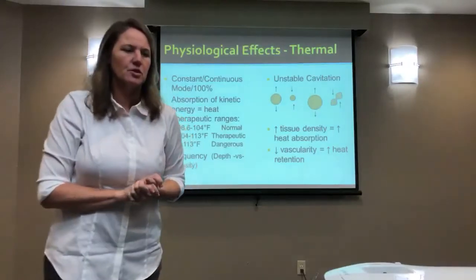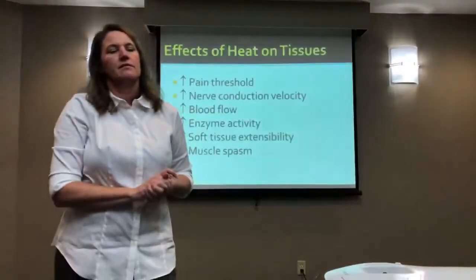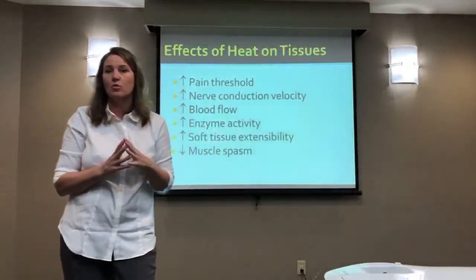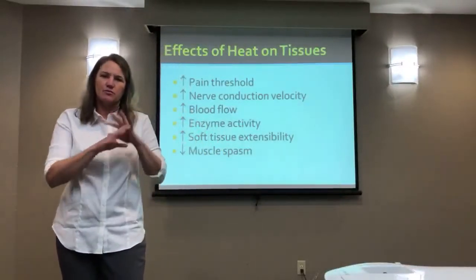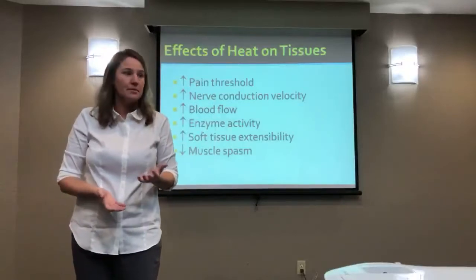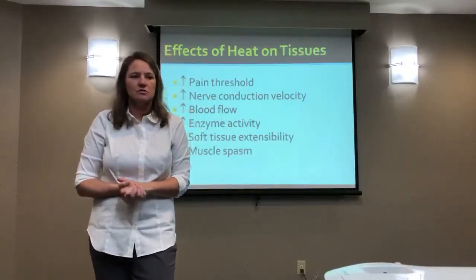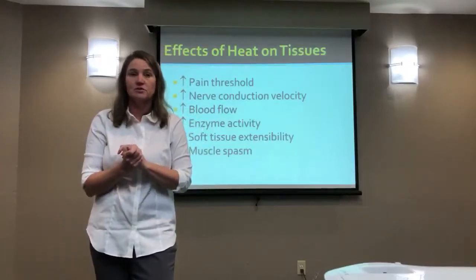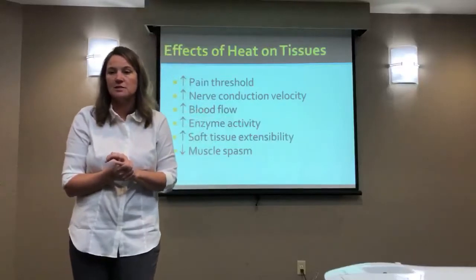Okay, so that's the idea of different types of tissue, how it absorbs, how quickly the energy is dissipated, and what are you doing it for? And make sure whatever you're doing it for, the rest of your treatment helps optimize that and get the best results. Okay, so what can heat do to tissues? It can increase the pain threshold. It feels good. So it just makes you feel good, and that relates back to the gate theory.